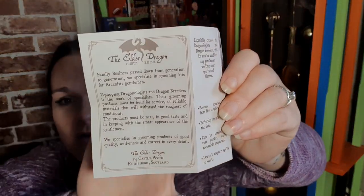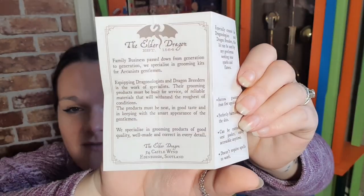And then apply the skin balm. Do not forget to protect your skin as well. This balm works for your face and your hands. You must remain cautious when dealing with dragon fire. And then it's even got a bit on the back. I mean, I'm going to pause it if you want to read that. I'll give it a little read now, actually. I'll give it a quick flick through.